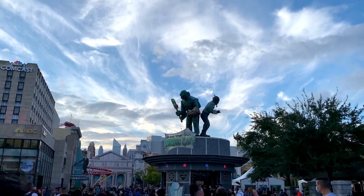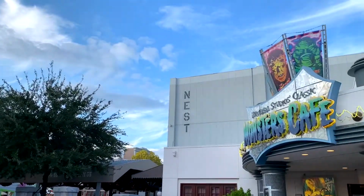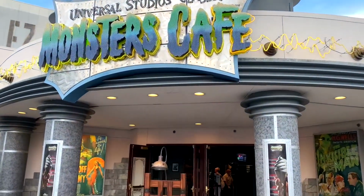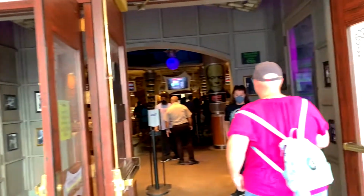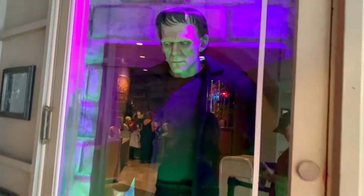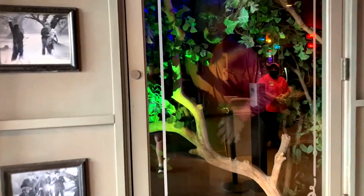The Universal Cafe is one of my favorite places to eat in Orlando, and not necessarily because of the food, but just because of the atmosphere. And this cafe is awesome. It puts you right in the middle of all the classic Universal monsters. There are busts and photos and old posters and full-size replicas of the characters. Here's the Frankenstein monster, lovely full-size creature, and over here on the other side is the Wolfman. A lot of this stuff was made by Tom Savini, the great makeup artist, Cortland Hall from the Witch's Dungeon Museum. It's fantastic.